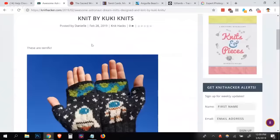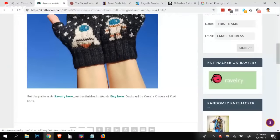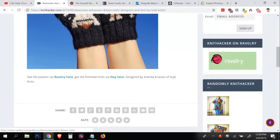So I clicked on this just to show you what she's selling. You can get the pattern here for like $7. And I don't know if that's an affiliate link or if she owns that plan. Or you can go buy these gloves on Etsy. They're like $40 on Etsy.